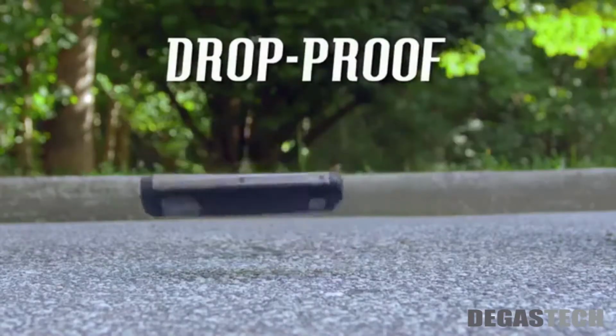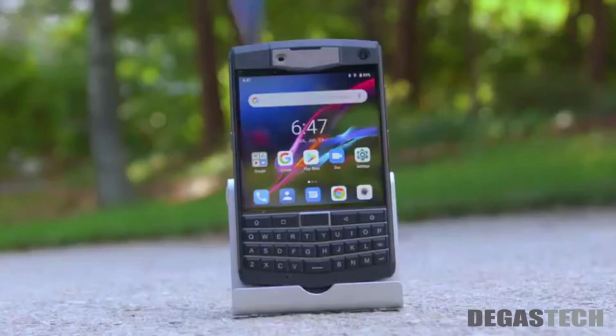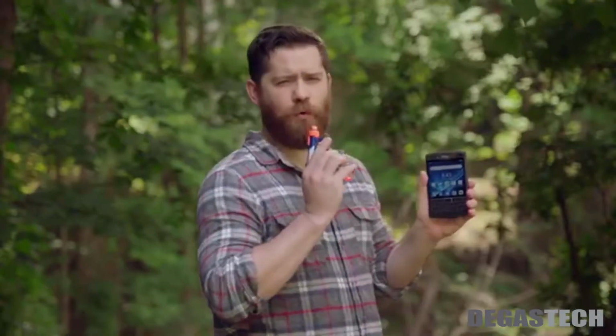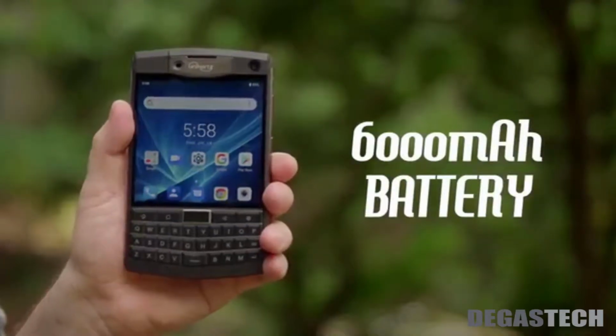And it's not just drop-proof. It's waterproof, dust-proof, and damn near bulletproof. And while other phones fizzle out in only a day, Titan's battery lasts for up to a week. But there's more to Titan than just its body. Just ask my friend Michelle.